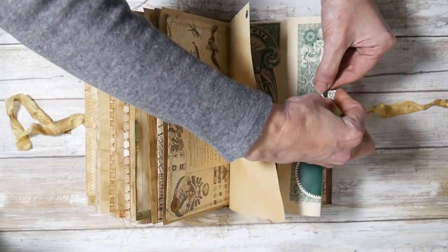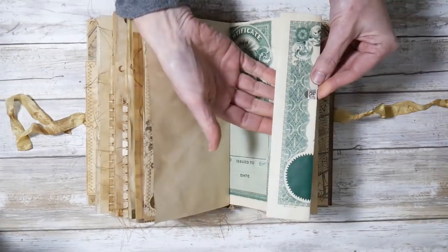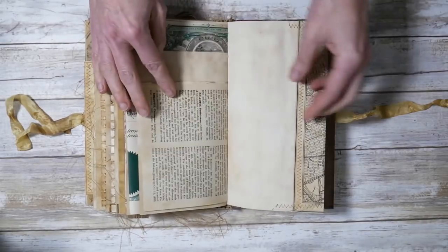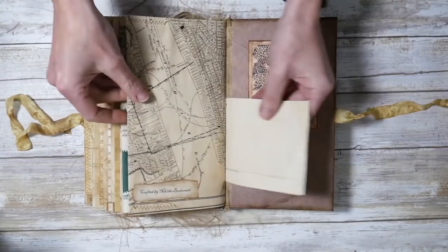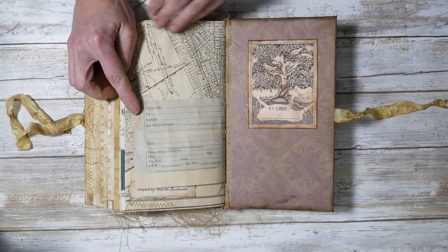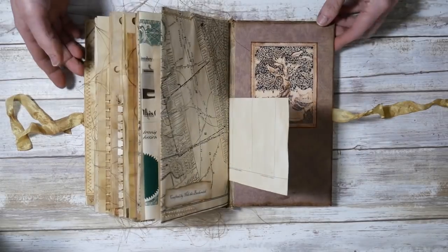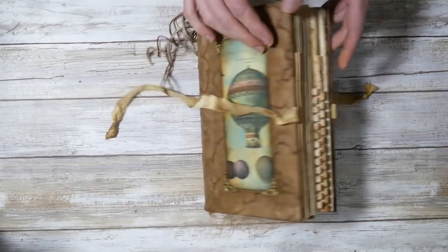I put that little clip on it just so that you could tuck something inside there and then have that hold it closed, hold it secure. There's another pocket there. And then that's the back with a little book plate and my little name tag thingy down there. So that is this.